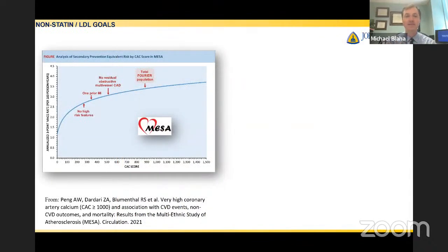We looked at this also in MESA, this is MESA data here, and found a similar result. If your score is about 800 or 900, you have the risk equivalent to the average patient enrolled in the FOURIER trial. Even further down on the left, if your score is between 300 or 500 or so, you had a risk equivalent of the lower risk subgroups that were enrolled in FOURIER. That included the patients who had only one prior index myocardial infarction, who had a revascularization but didn't have residual multivessel disease after their index event. So this is raising this question again of the overlap between patients in secondary prevention and high risk primary prevention.